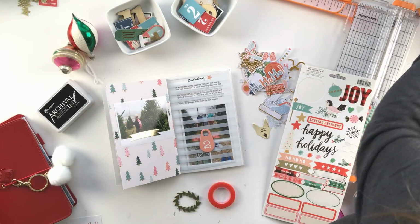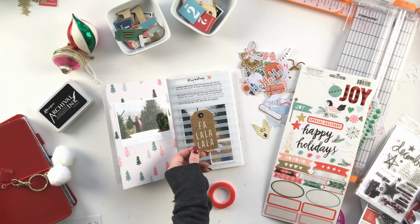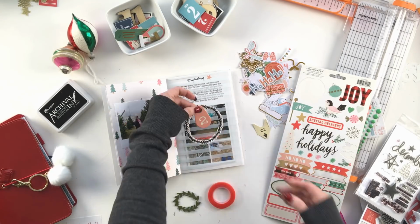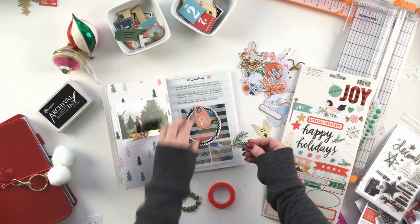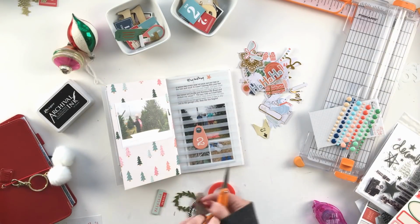But basically, what I wanted to do here was have the photo, it's a 4x6 photo, but I printed it 4 inches wide onto my photo paper and then made it like a Polaroid, so there's a little bit more border on the bottom of the photo.